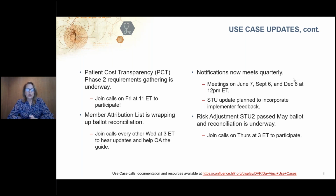Risk Adjustment also has gone through its own ballot recently, and they're doing their reconciliation with regular calls on Thursday. In contrast to the use cases that have weekly calls, we have a notifications use case, which is now moved to a quarterly cycle, and will meet on June 7th, September 6th, and December 6th. There is an update planned for the current implementation guide to incorporate implementer feedback.